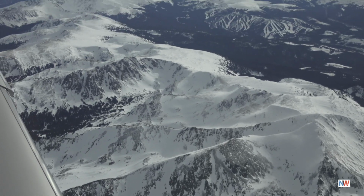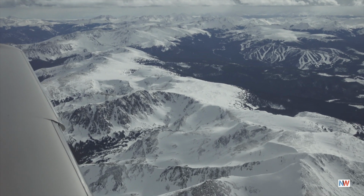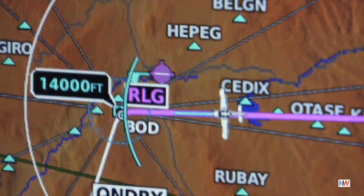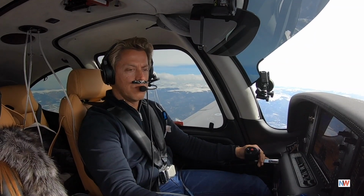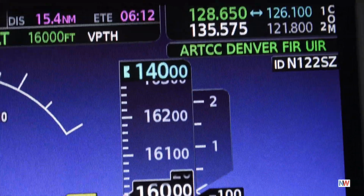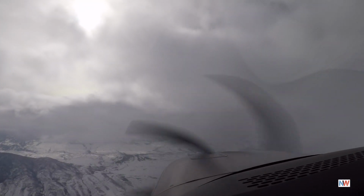Wow. All right, we'll expect that, and 180 or less on the speed. November 2 Sierra Zulu, cross Kremmling VOR at or above 14,000, cleared LDA runway 25 approach, Eagle County Airport. All right, we'll cross the Kremmling VOR at 14,000 and we'll expect the LDA 25 for Eagle, 2 Sierra Zulu. All right, let's select the approach, LDA 25. Let's also brief the approach. We'll be landing in 20 minutes.